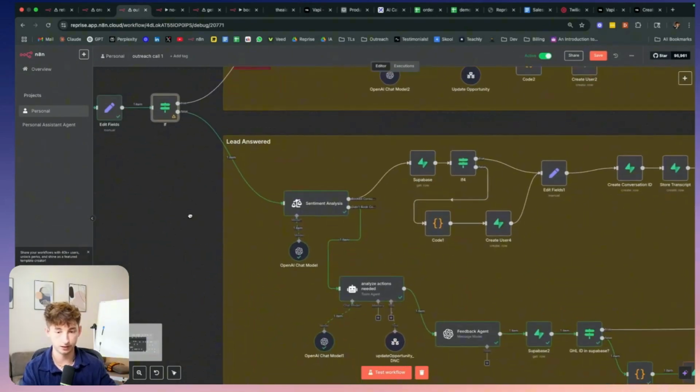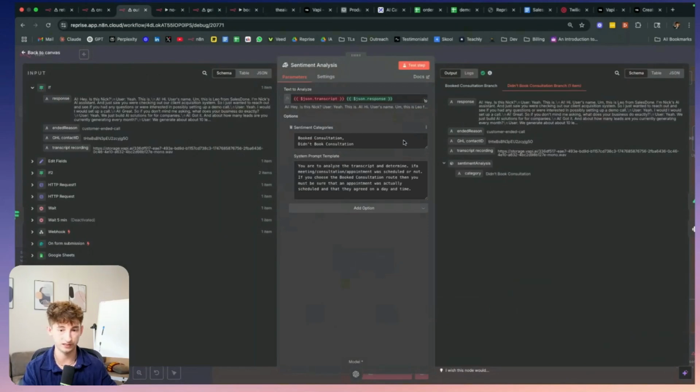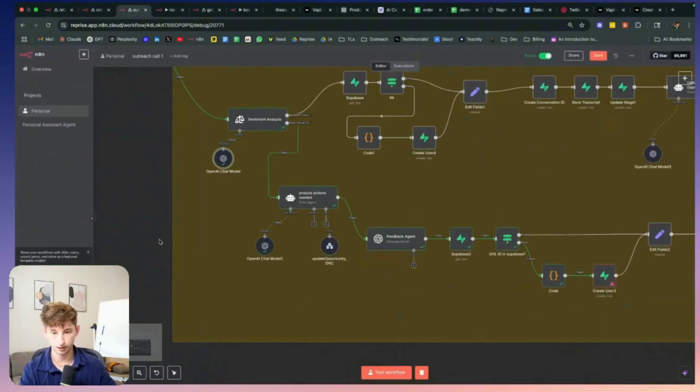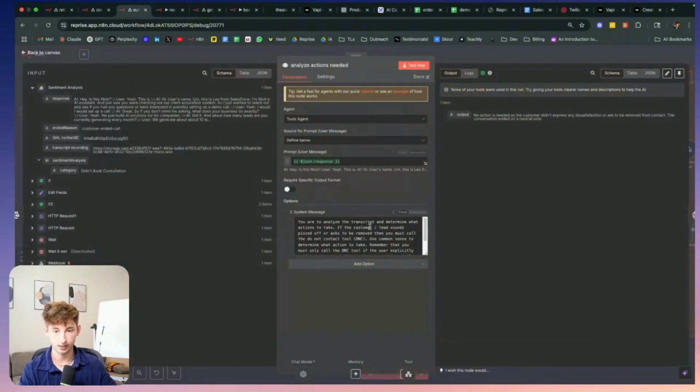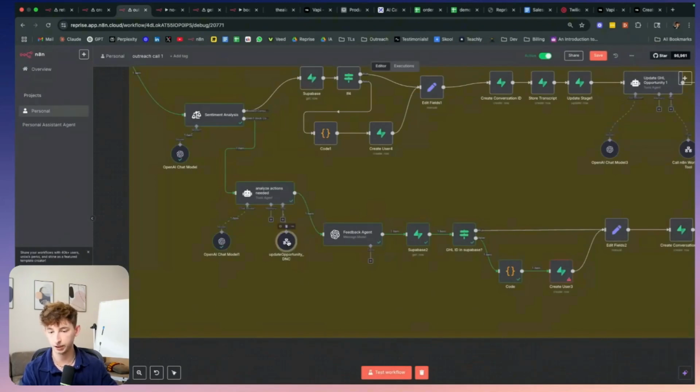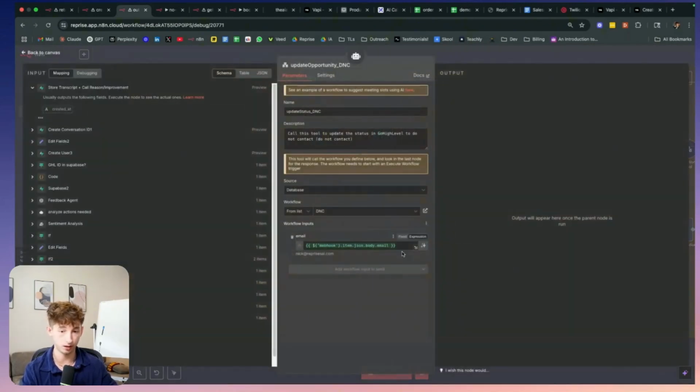If they did answer, it's going to go down this route where we have the sentiment analysis to analyze the transcript and determine what happened. Did they book a call? Did they not book a call? That's where we're providing it with our response from the transcript, and it's going to analyze every word and the sentiment. So we analyze the actions needed, which is with this agent right here. You're able to analyze the transcript and determine what actions to take. And that's where we're providing it with the different tools, like uploading or updating the do not contact list and all that stuff.